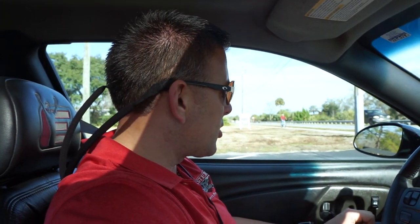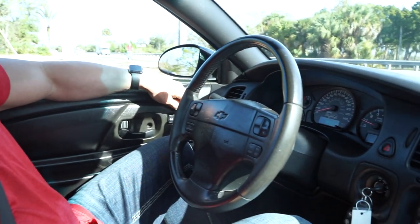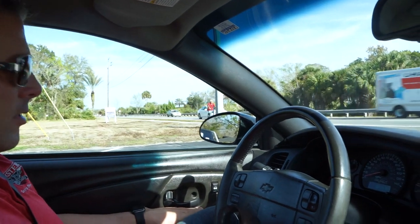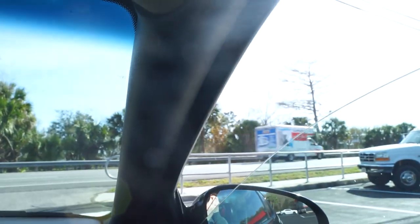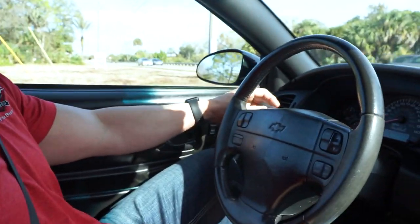Inside of our 04 Monte Carlo, where do we want to start? A lot of stuff. Door locks, power window. Driver. Passenger. I'm not going to go all the way up and down for you guys. Bore you with that. How about wipers?